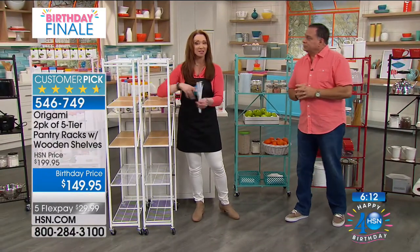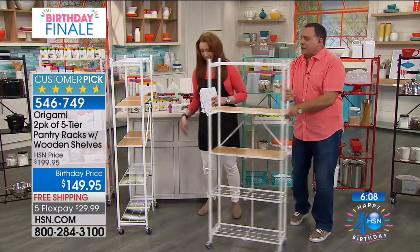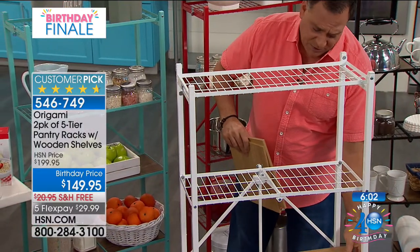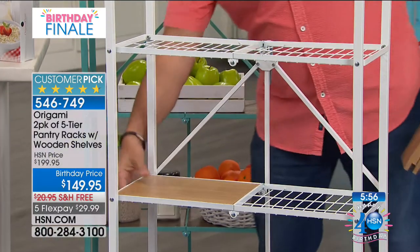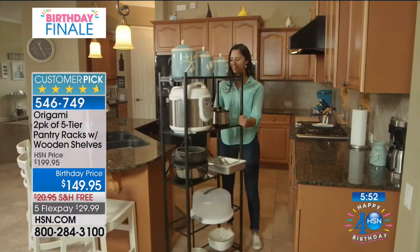The other great thing about this is no assembly required. Let me show that again. The wood inserts just pop right out, and you can use them in any one of the shelves. I just like putting them side by side like this, but you can stagger them, one down there, one up here. It's up to you. With origami, you're only limited by your imagination. Once you buy it, you get to use it any way you want. That's the joy of it.